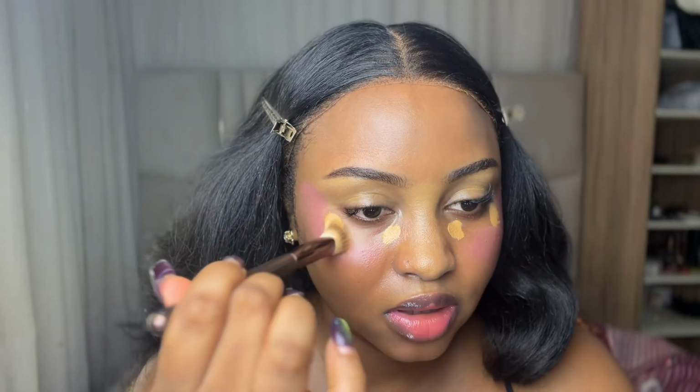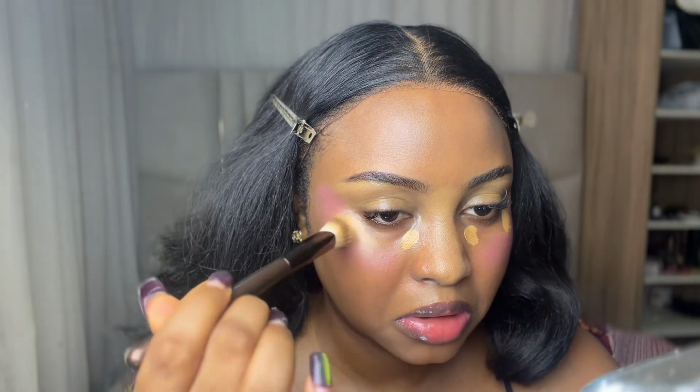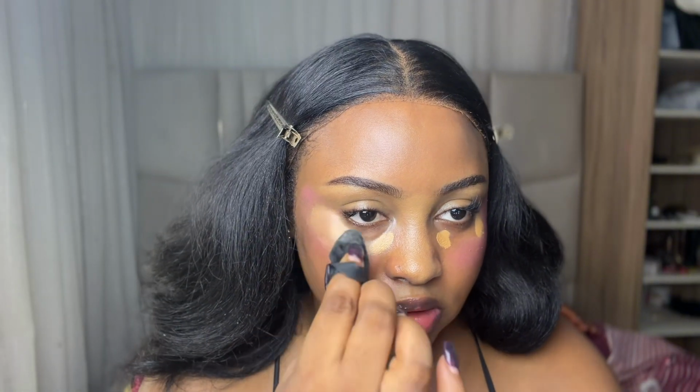Now we're going to start with the outer corner and blend this out.